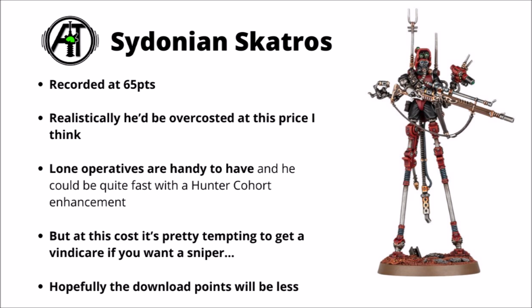Lone operatives are definitely very handy to have in Warhammer 40k. They can stand on primary objectives and know that they're safe provided the opponent can't get close, or can be interesting enough to turn up to do secondary objectives on the flanks maybe. But unfortunately the damage output that this guy has is just truly quite bad. And I feel like if you want a lone operative with a good sniper weapon, you're probably going to go for the Vindicator over this.